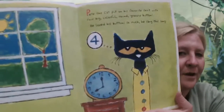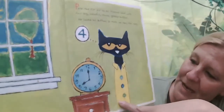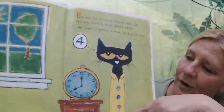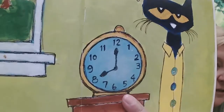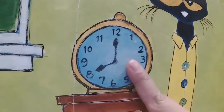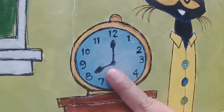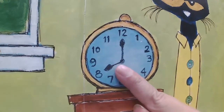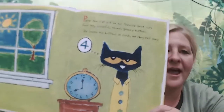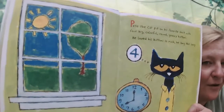So here we open up and we've got a lot going on in this picture. So I'm just going to take you on a quick little tour. First, we've got Pete the Cat and his little jacket. And you can see his buttons right there. 1, 2, 3, 4. And then we have a clock. And if you look at the clock, the short arm, oh, sorry, it's hard for me to figure out where to put my finger on these cameras. Okay, so we see the short arm on the number 8 and the long arm on the 12, which means it's 8 o'clock. And I'm guessing 8 o'clock in the morning because of the sun shining brightly out the window. And we see a tree.